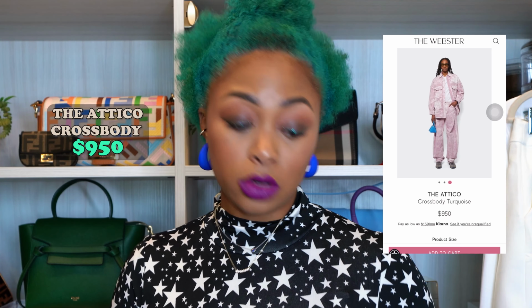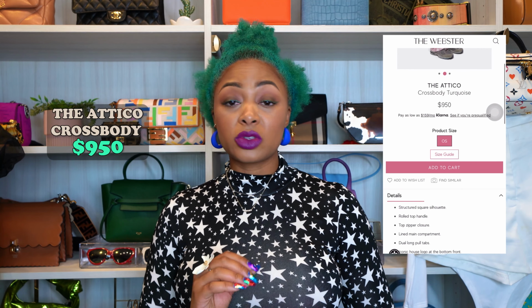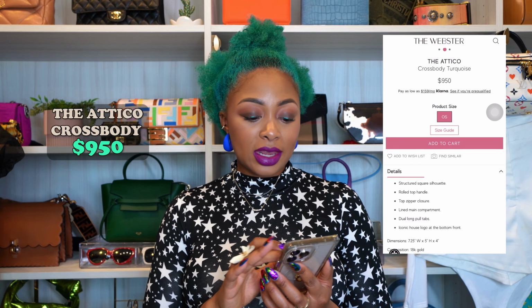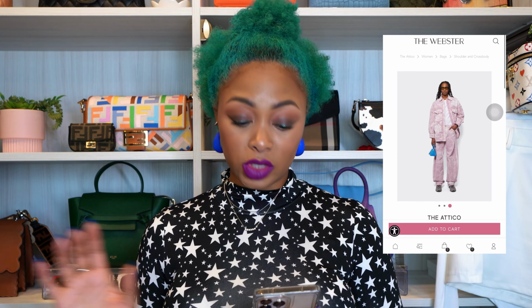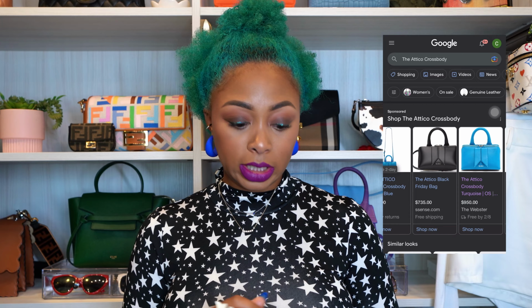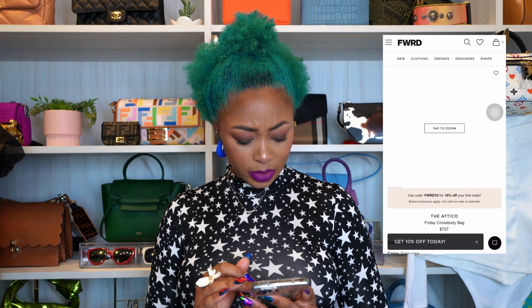It's just my opinion. Last one I have to share with you is from Attico, and this is the Attico Crossbody. Retails for $950 before tax. And this one comes in different colors as well. I'm showing you the turquoise blue, which is absolutely gorgeous. It is a top handle and is really structured. So if you don't like super structured bags, you might as well stay away from this. And it does come in black as well. I think metallic green. I'm going to show you the other colors it comes with, but it says crossbody, so it has to come with a longer strap.